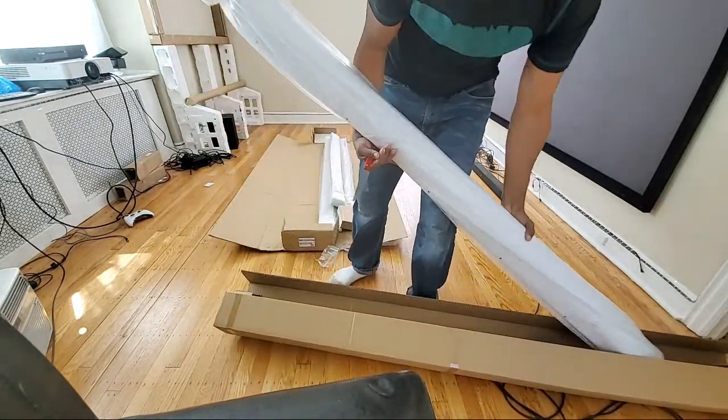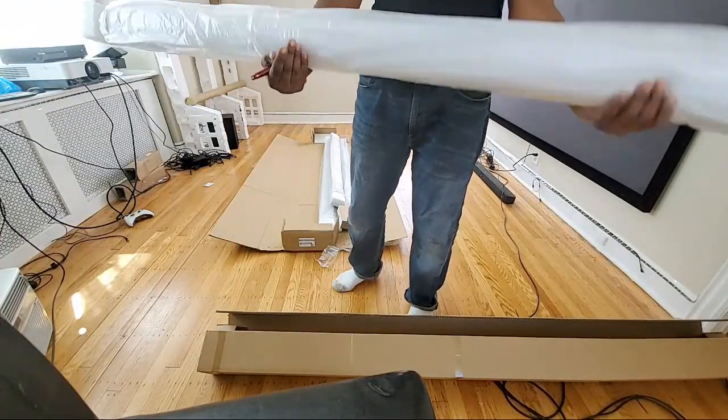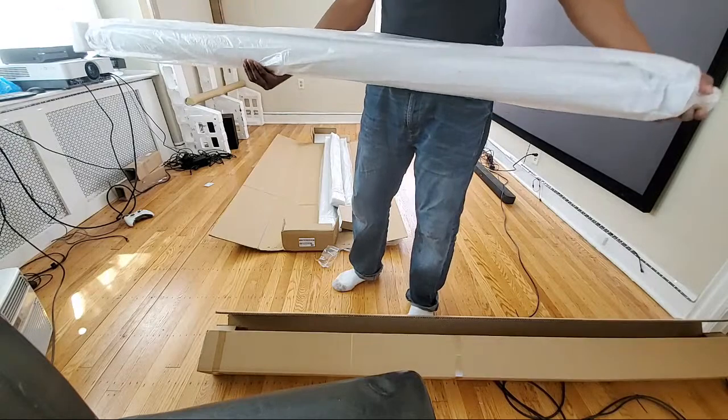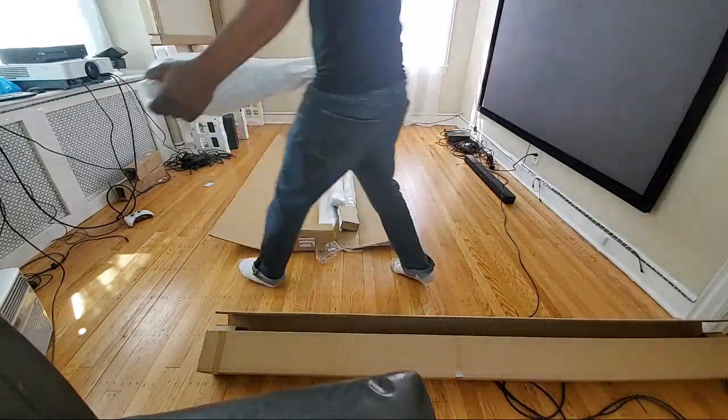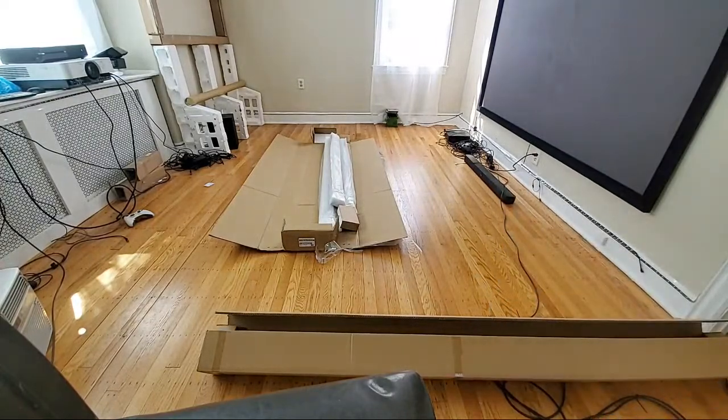All right, so here's the screen right here. There's the screen. Nice and padded. So that's the screen. We'll put that behind here because we're not going to need that right away.